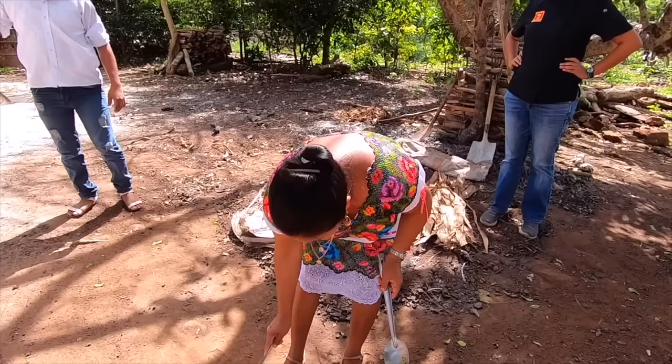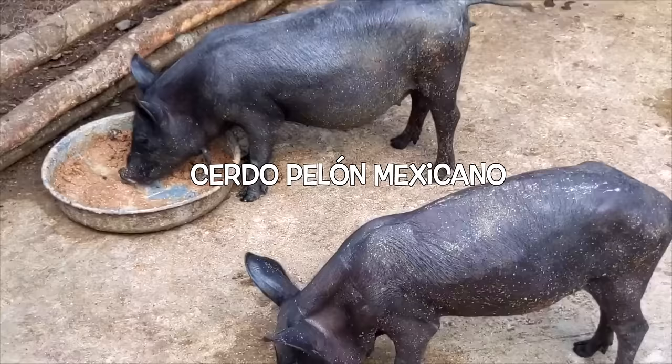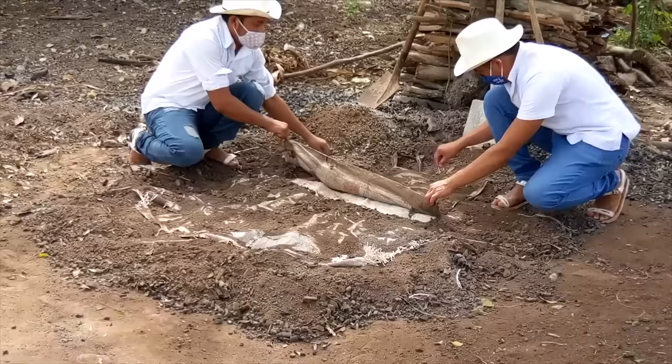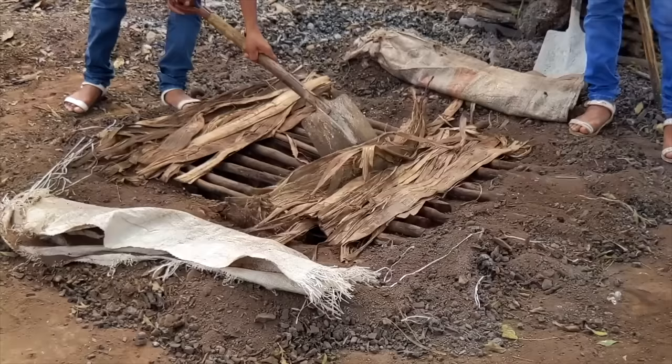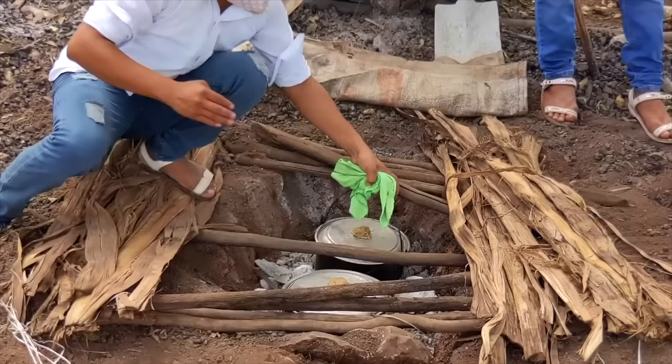Chef Rosalia Chai makes the most authentic cochinita pibil possible, using a special type of black hairless pig called Cerdo Pelón Mexicano, cooking the meat up to 8 hours in the underground pib. Rosalia's masterful skill and love of her craft, a tradition that was passed down to her by her mother, is what elevates her cochinita above others you may try elsewhere in Mexico.